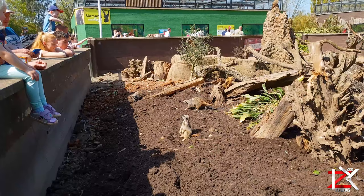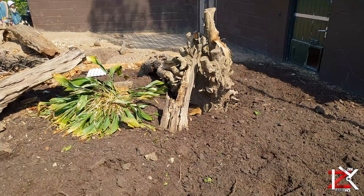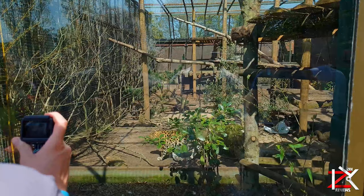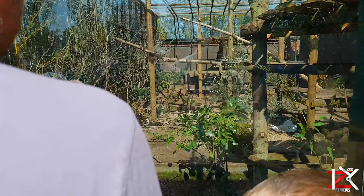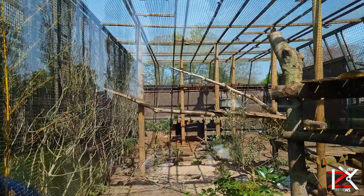Meerkats. Meerkats, yeah. Remember, you guys go to the meerkats? Yeah, that one's the king of the jungle. Oh, can you see him? Only two of them. This is a baby one, Mum.